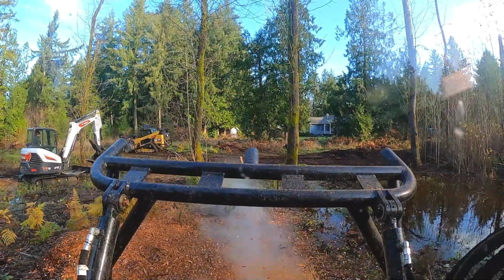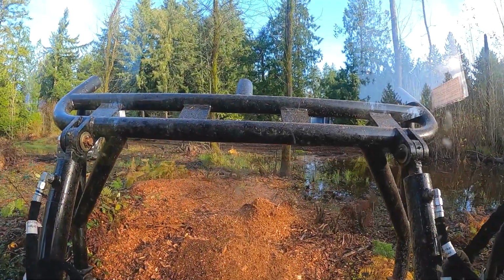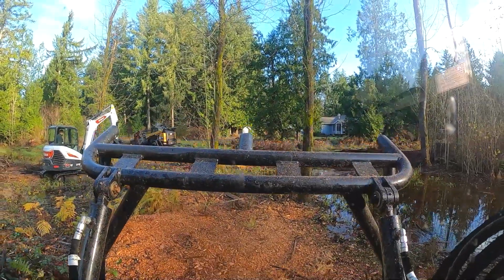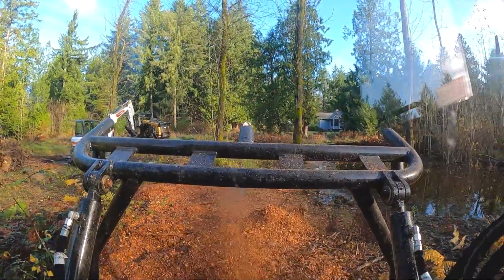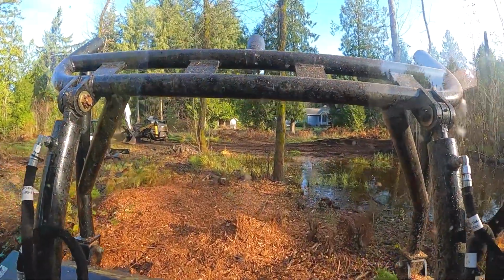The reason I didn't get that with the gyro track is I started noticing more and more that there were some pretty good sized rocks in the dirt, and the gyro track's got knives, so that would just dull the knives. So that's why we've got the cat with the FAE head, those carbide teeth.